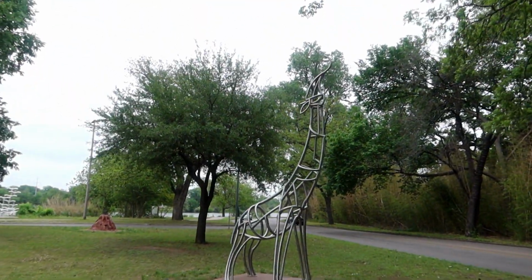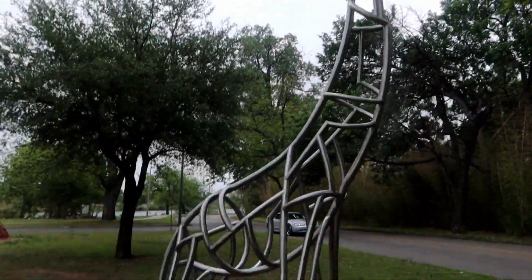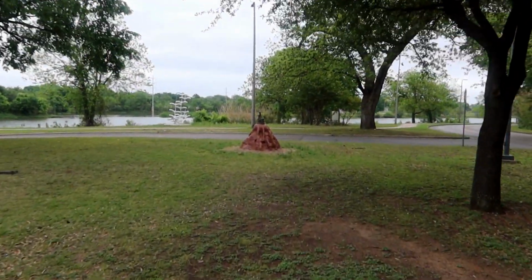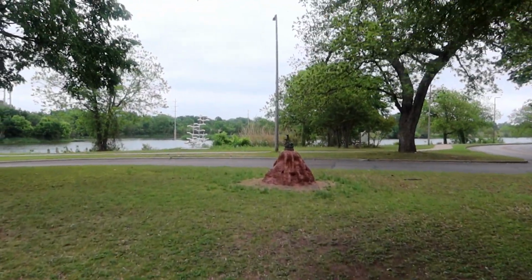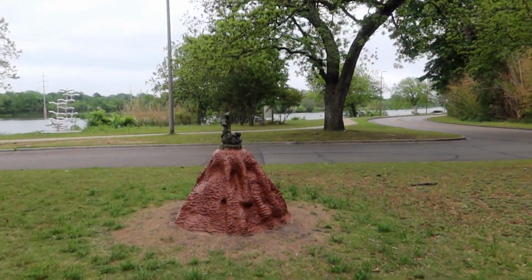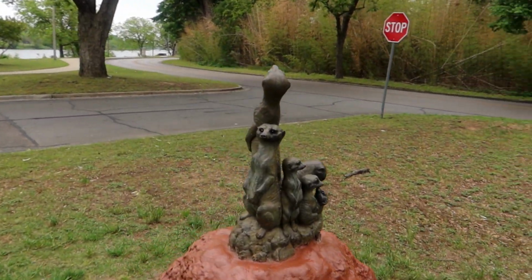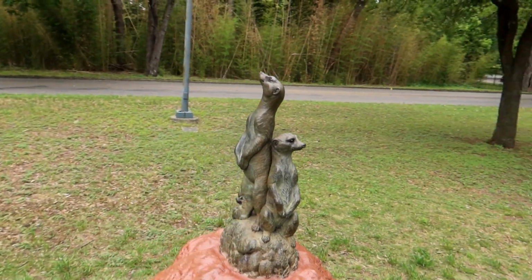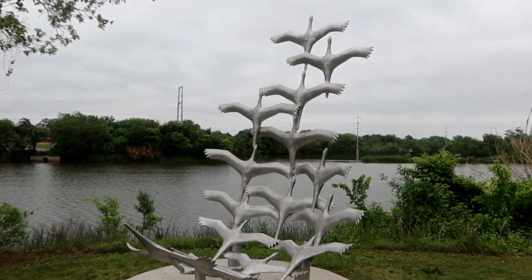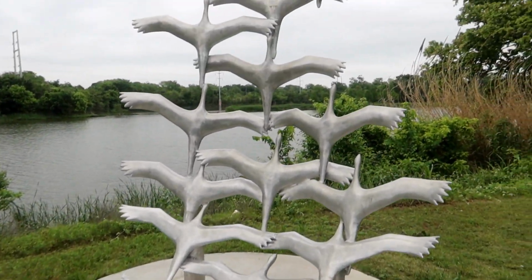And a big giant giraffe. All sorts of animals represented here. Meerkats. This one's right along the river. It's called Simply Taking Flight. They don't specifically say what kind of bird it is, but that's kind of fun, right?